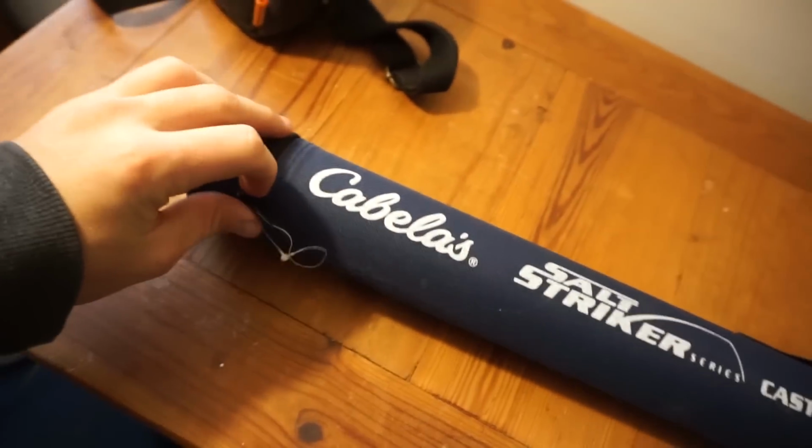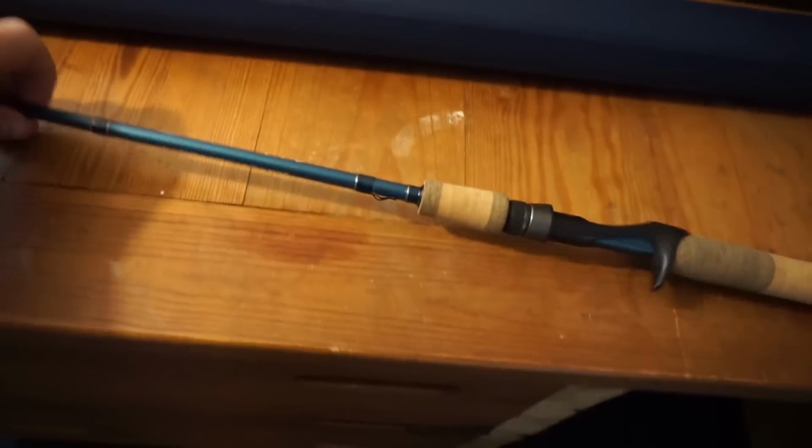Now, I'm not going to show you both of them, but this is what me and Megan travel with. It's a 3-piece Cabela's rod. Comes in this awesome case. It looks freaking cool. And I'm just going to take out the bottom. It was pretty expensive for this setup.